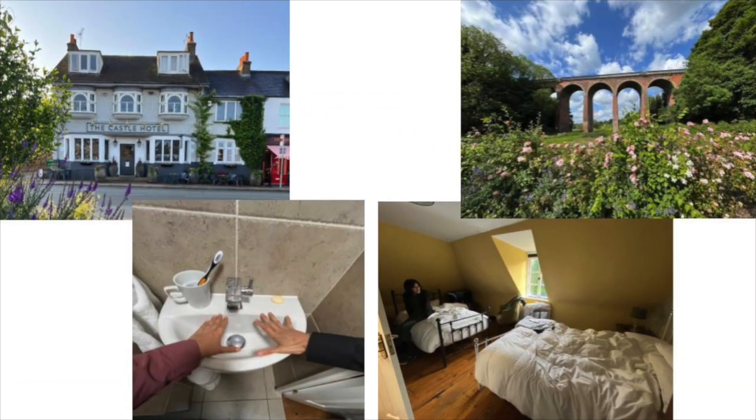This was another place we stayed, and I took a picture of the room because I wanted you to see how these little spaces are kind of carved out from the attic or whatnot. This was a little room with a slanted roof and everything, and it was so charming.